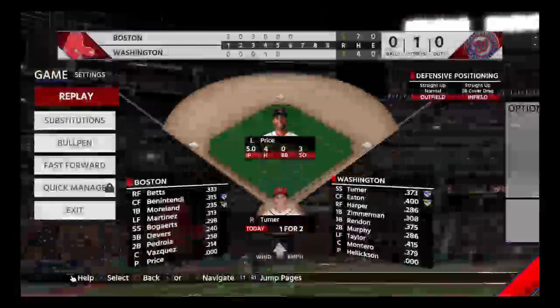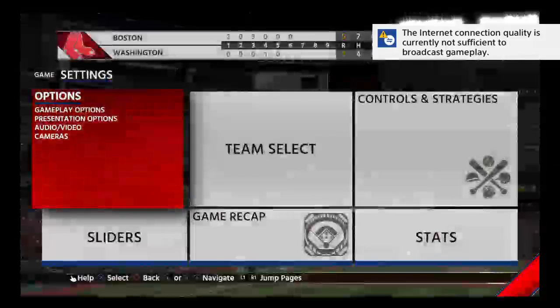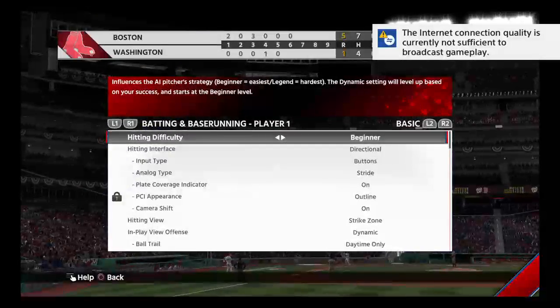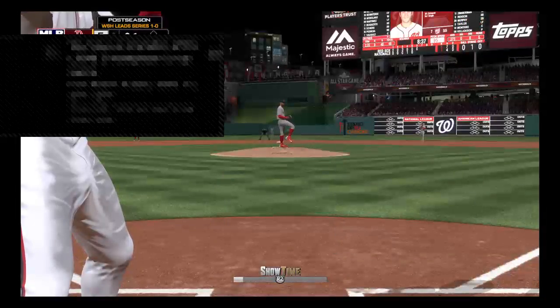It's about time they get something to do is fall behind where you have to score a bunch in the 8th and 9th inning.